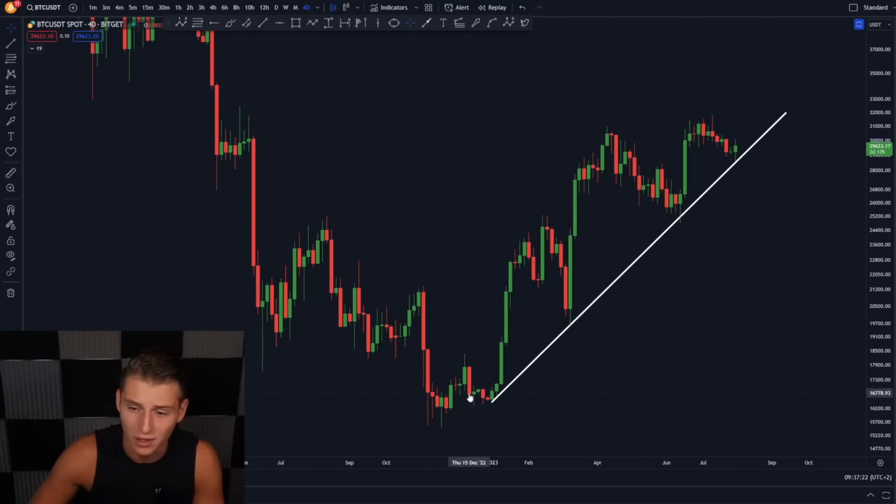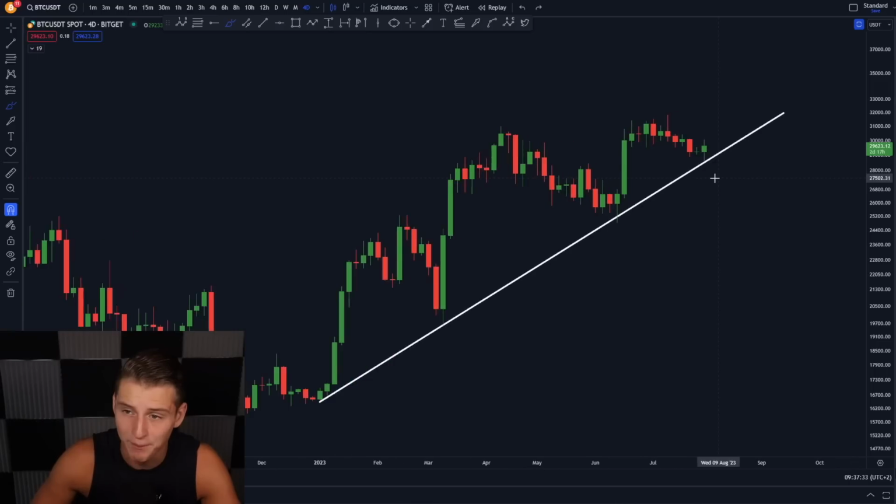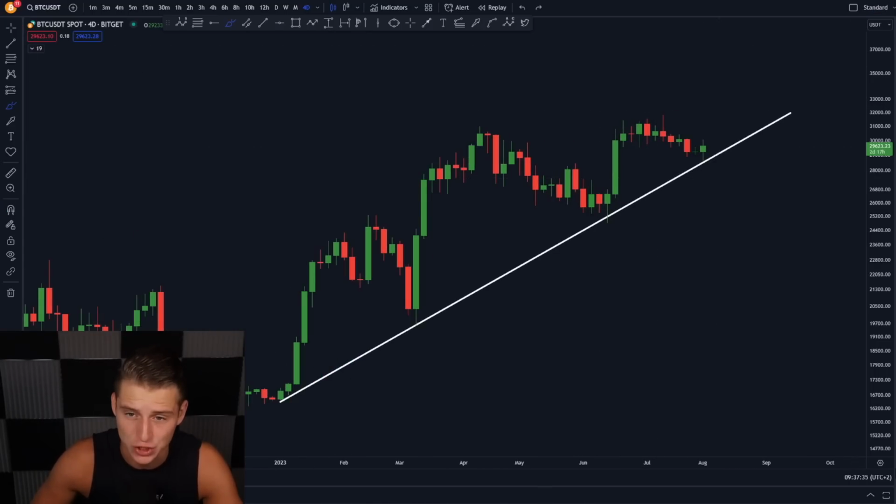We've been forming higher lows and higher highs every single time, and it will only start to turn bearish as soon as we break below support and confirm a lower low on the market. But as long as that is not happening, I won't be expecting that to happen next year.